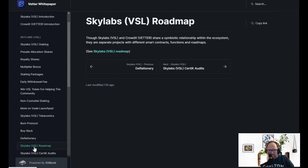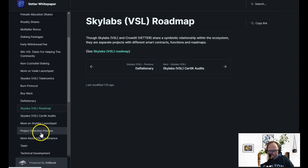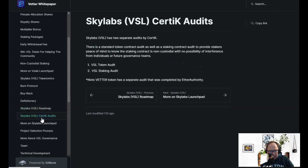Skylabs VSL roadmap. The Skylabs VSL and CrowdX Vetter share a symbiotic relationship within the ecosystem. They are separate projects with different smart contracts, functions, and roadmaps. Very important to remember, guys, as an investor. And you can see the link to the roadmaps.